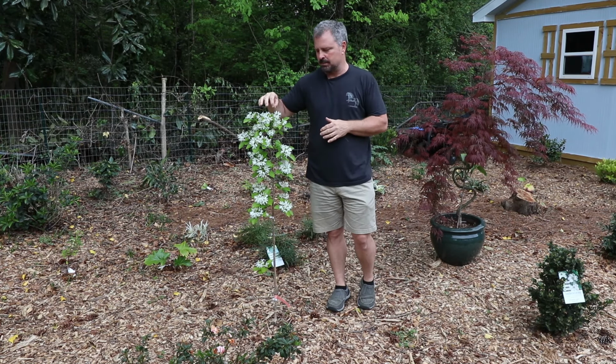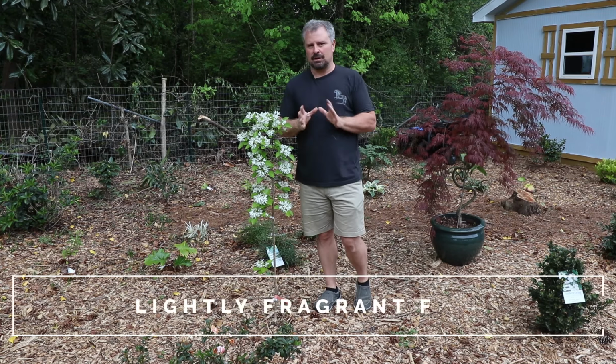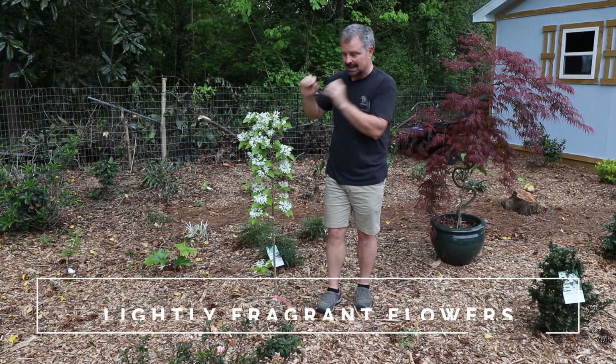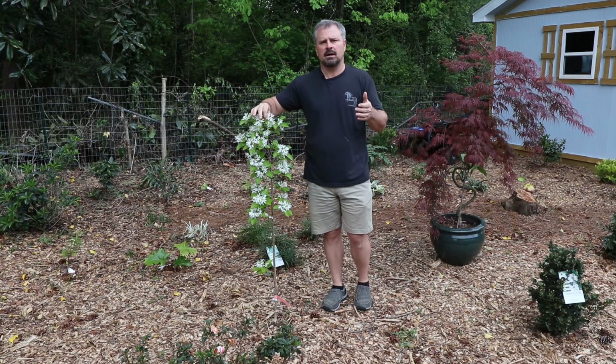Fragrance is thrown around quite a bit when we talk about fringe trees. They're fragrant, but you really have to get up in there close to smell them. They're not extremely fragrant, but the fragrance is pleasant. You just have to, like I say, get right up in it. They'll flower. They're pretty long flowered in the spring.